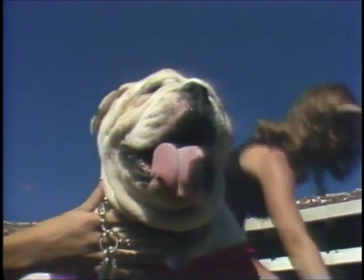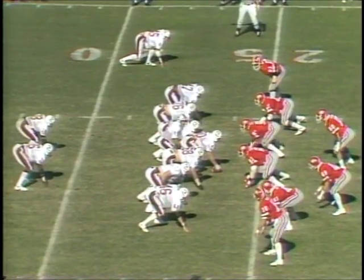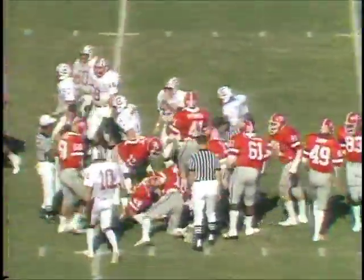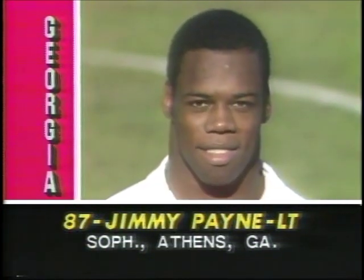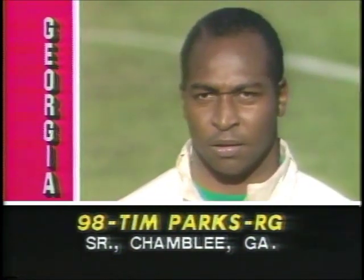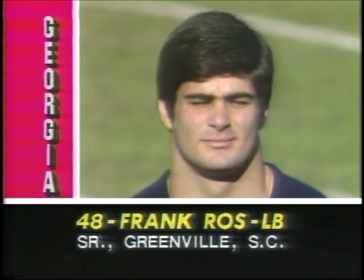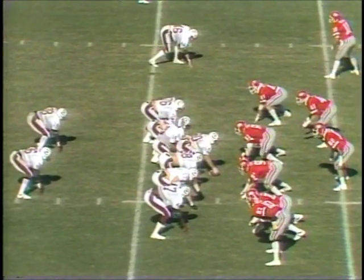Second down and six. Gary Harper hands it off to Johnny Wright, the fullback, and he's out for the 27. The Georgia defensive front, Robert Miles from Montgomery. At end, Jimmy Payne, who just made a stop a moment ago, a local boy, stayed at home to play. Eddie Weaver. And Tim Parks from Chamblee, which is near Atlanta. Pat McShay, who had a big play, blocked the punt in the first half. Frank Ross, another South Carolinian playing at Georgia. And Nate Taylor, the other linebacker. It is third down and three from the 27.